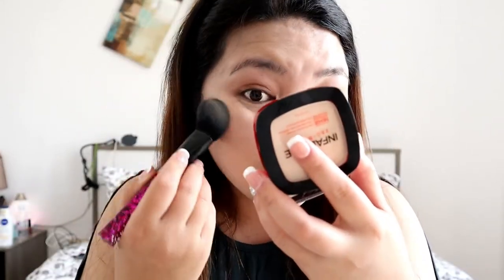So, I super love this one. Kasi madali lang siyang ilagay sa face. Hindi siya mahirap i-blend. Tingnan nyo. Talagang, ang ganda niya. Full coverage din siya.